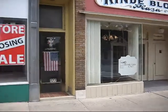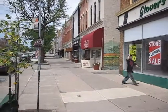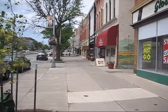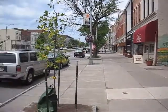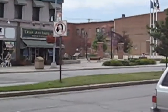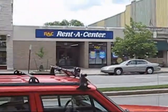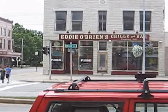It's a nice area though, and you can see some of the rest of Main Street. There's a furniture business that just went out of business. There's a chocolate shop right up the way, a Chinese restaurant, and a couple of nice sit-down restaurants as well. Across the street is a really nice pavilion and a park where in the summer they hold concerts and neat things. And there's a really good restaurant and pub right across the street at Eddie O'Brien's.